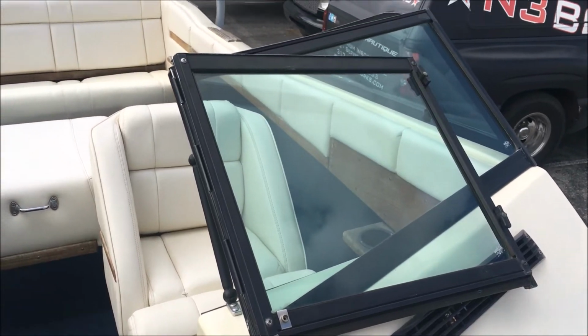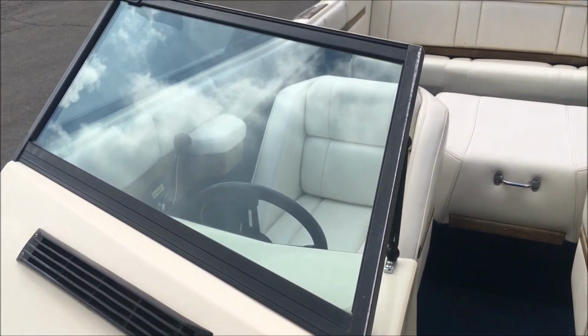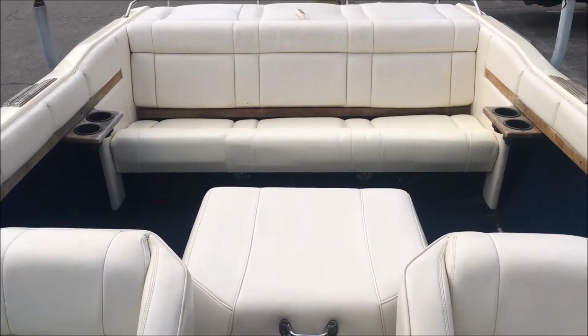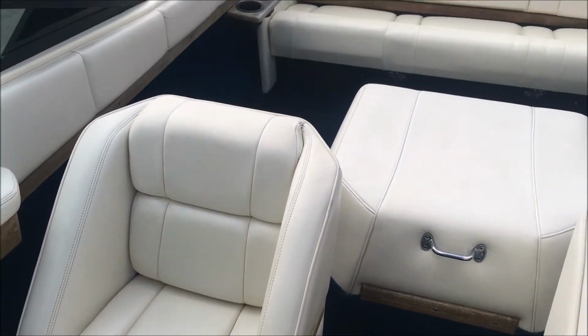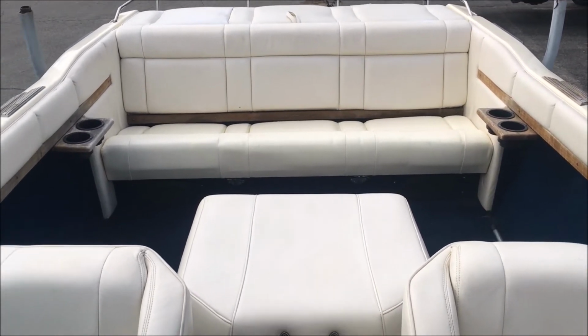And I think what else I want to note for you guys to look. But again, awesome running boat. Great for bigger bodies of water that might get a little rough if you're looking for an inboard. But again, it's here at the lot. We put hours on it.